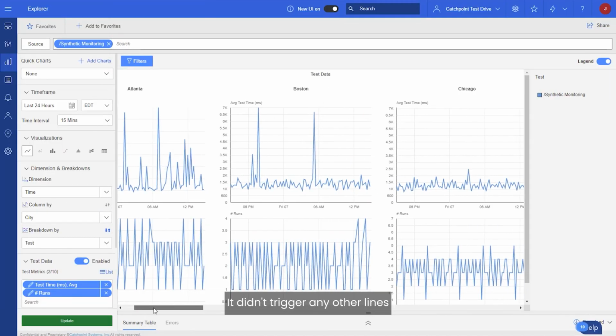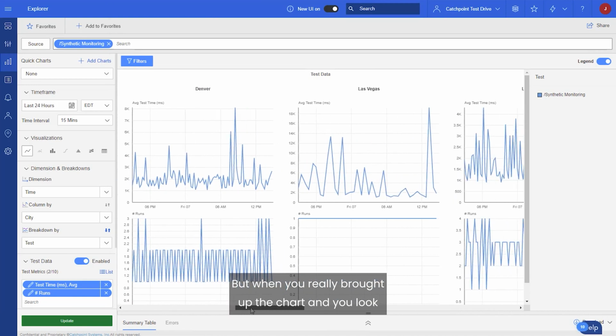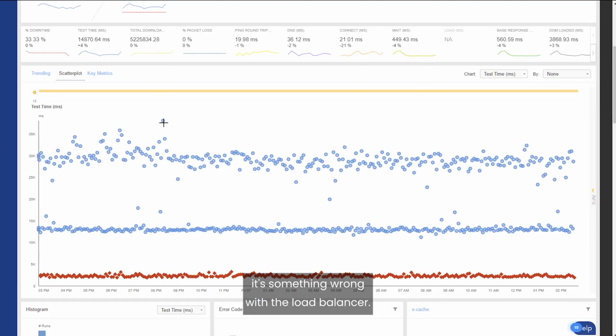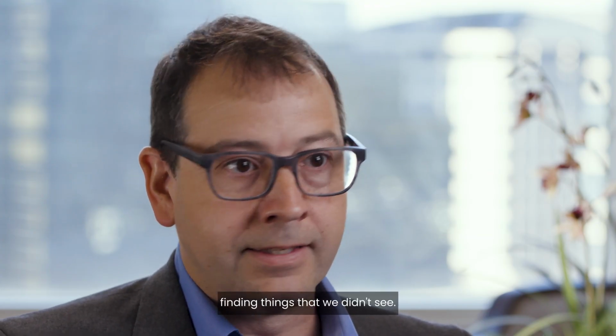It didn't trigger any other alarms because it wasn't happening frequently enough. But when you really brought up the chart, you could look at it and say okay, this is happening like clockwork, and at this percentage, it's something wrong with the load balancer. And they've been very open in engaging those processes, finding things that we didn't see.